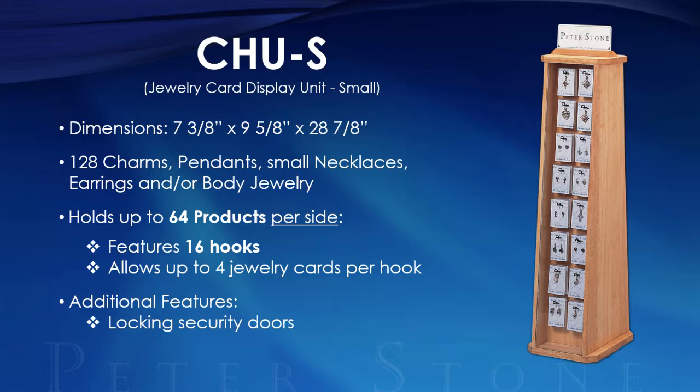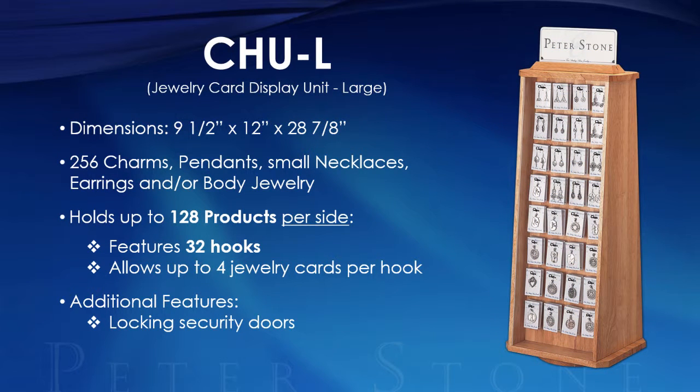We have been requested to have these without the display doors. People want their customers to touch them, so we now have them without the locking displays. That will be our standard. The locking doors will be a special request and be a little bit higher cost, but not that much. The CHUL is just a double wide CHUS. It holds twice as much jewelry, 32 hooks, 4 deep.